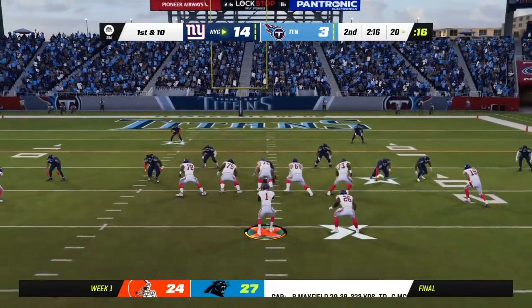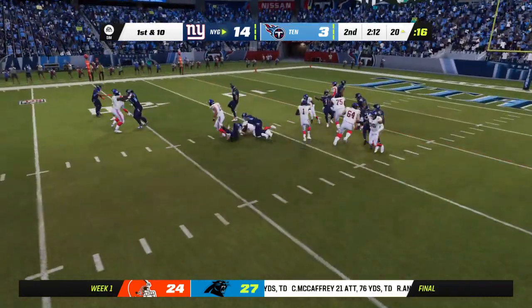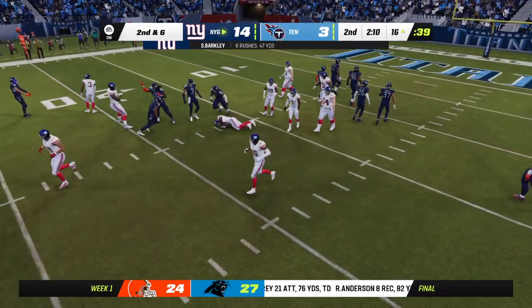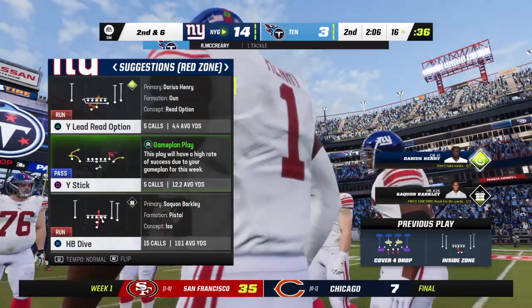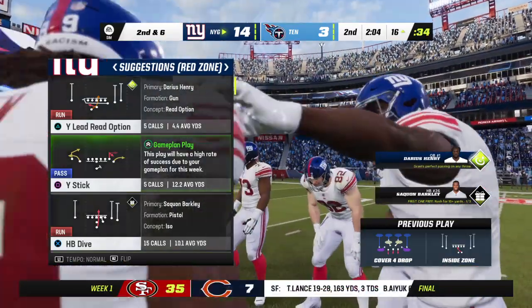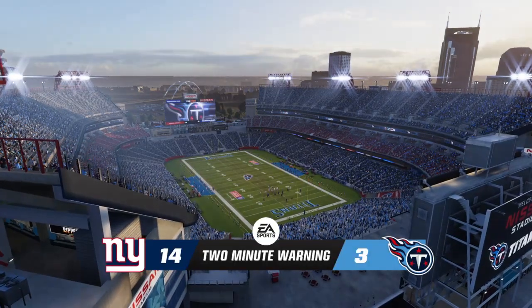It's first and 10. Barkley, inside handoff. It's a pickup of 4, and it'll bring up second down. We've got a 14-3 ball game with 2 minutes left in the opening half.